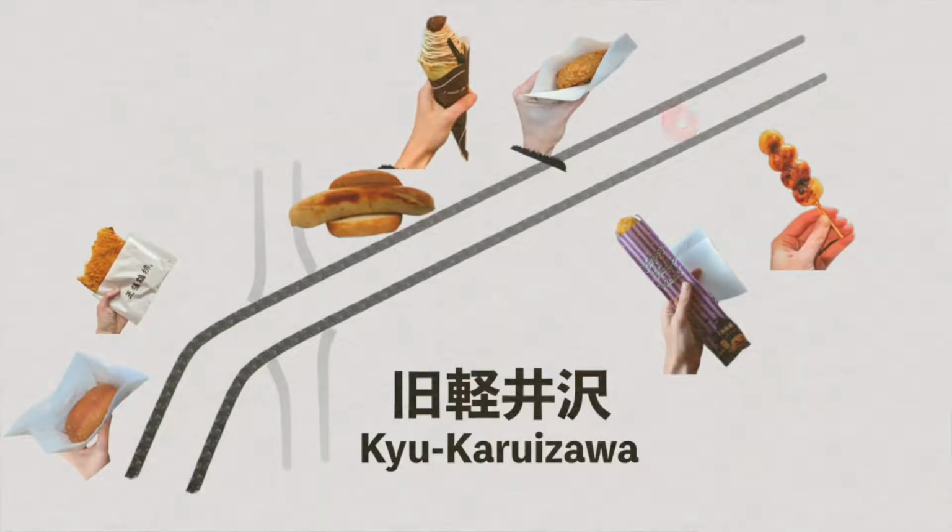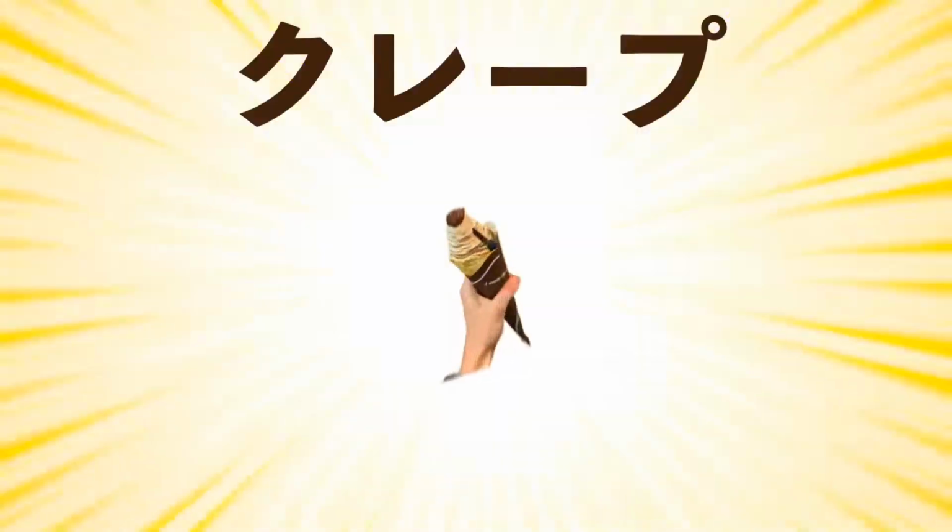And finally, we can now satisfy my sweet tooth with a crepe at Karuizawa Creperie Angelina. I don't know about you, but in Europe I would never think of crepes as a street food, because how are you meant to eat it? Like, it comes on a plate, right? It's like a big crepe, like a pancake. But in Japan, they roll it up into a cone and then they put loads of topping inside. It's usually whipped cream and something else.